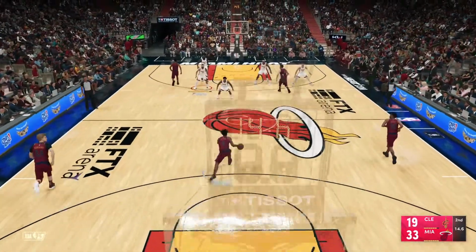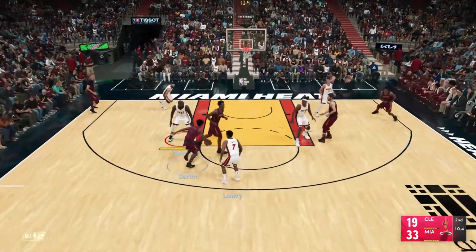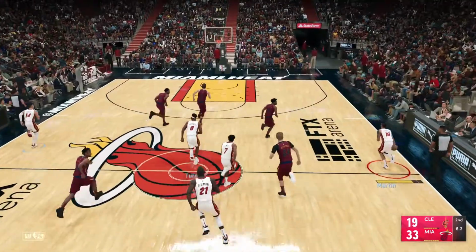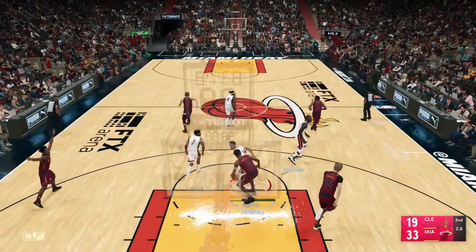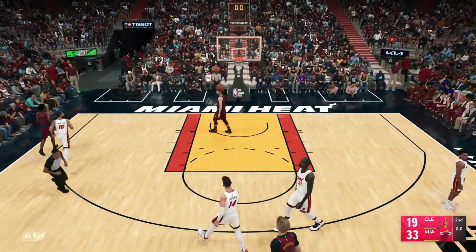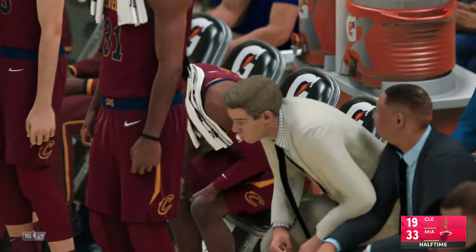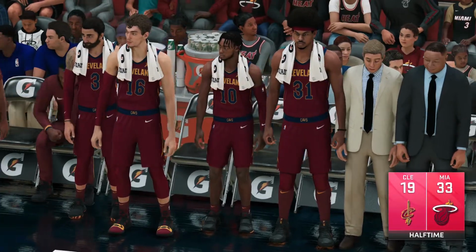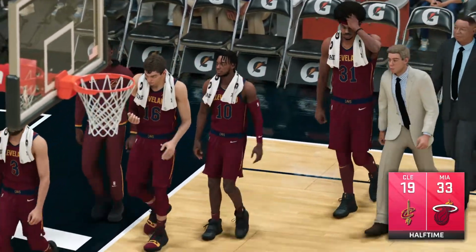Well, the consistency with which Kyle Lowry involves his teammates is really a sight to behold. This guy's such a good passer. To the inside. Robbed. He got it up. Oh, he got it up in time, but it wouldn't fall for him. The clock runs out, and we are headed to halftime. Heat out in front, leading by 14. And we'll be right back after halftime to get the third quarter underway.